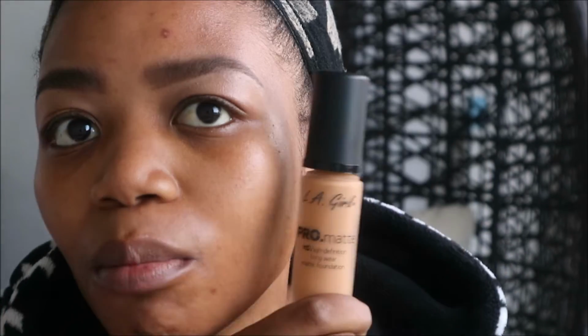Basically, when I was picking this up, I was trying to find my shade. If you look at the bottle, you could say it's close to my shade, from the bottle only. We'll just have to see how it looks on my face. I did get shade matched, but I feel like in-store fluorescent lights don't really give you the true representation of the foundation or any color product that you're putting on your face, so we'll have to see about that.